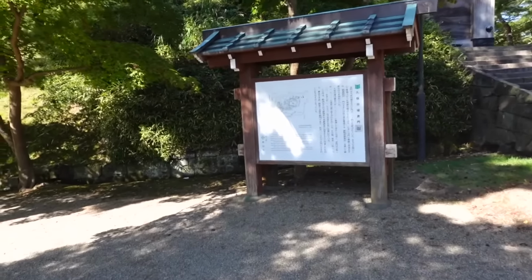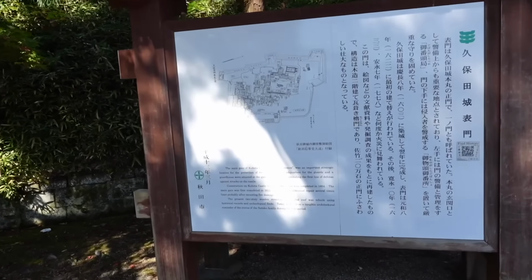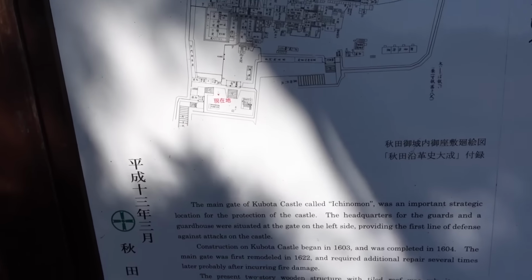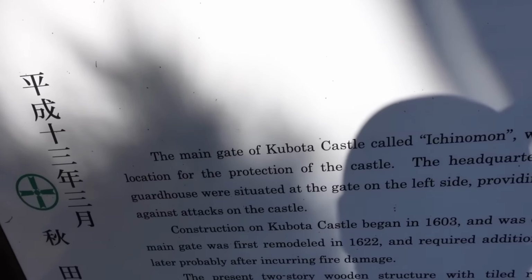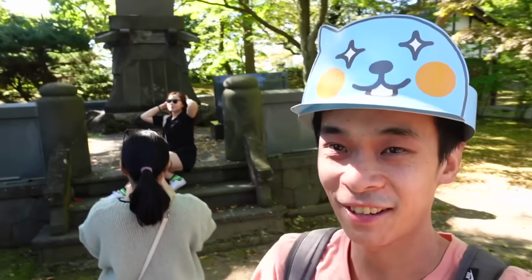Is there any English though? Oh, there is English. So Japanese is on the right, and then you've got your English on the left. So this is the main gates of Kubota Castle. So we've walked through the huge archway now, and then there's this tombstone behind us. So we're taking pictures. Oh wow, look at the L'Oreal advert or something. Look at this. There is so much history and culture here, but I didn't research into what anything is, so I'm not really sure what I'm looking at.